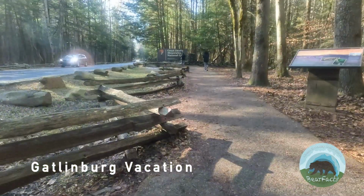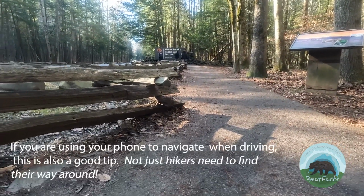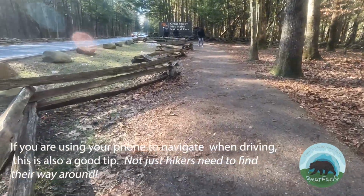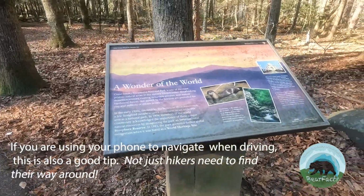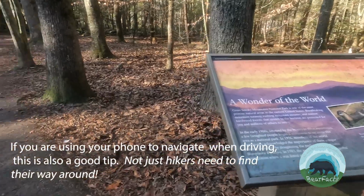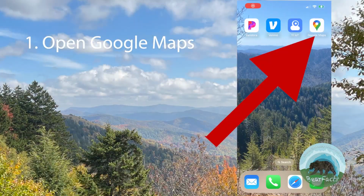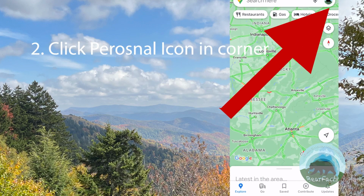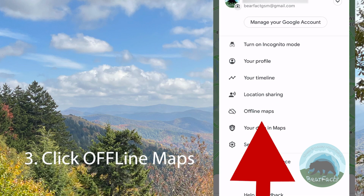The next thing I always do is download a Smoky Mountain offline map to my phone. Once you hit the Smoky Mountains welcome sign, you could say goodbye to your reception and Wi-Fi. There are some spotty areas at the top of the mountains where you actually get some service, but it's extremely unreliable. Because of this, you won't have a means to track your progress using your phone's navigation app unless you have the map stored in your device.